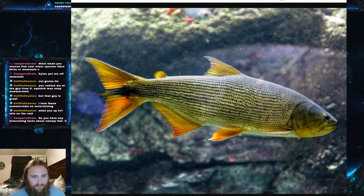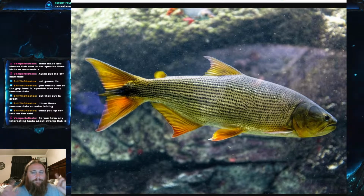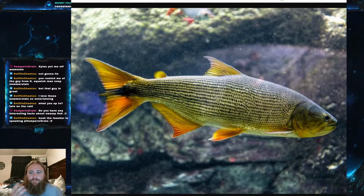Now, I know what you're thinking. You look at this fish, and if you have really any experience with fish, and if you listen to the scientific name Salminus brasiliensis, it makes you think this fish looks like a salmon. Well, it's actually not related to the salmon. As I said, it's related to the tetras and the piranhas, so it just looks like the salmon, but we'll get into that in a little bit.